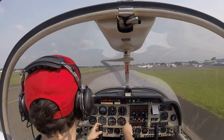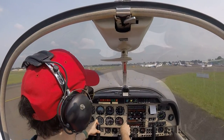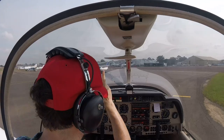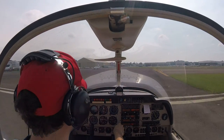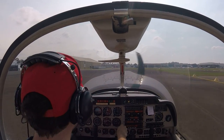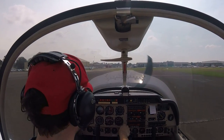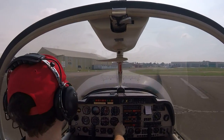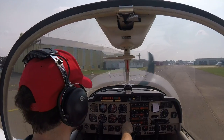Ground, India Sierra November is clear of runway right, request taxi to parking. India Sierra November, taxi to parking. Cessna Kilo Sierra Sierra is on Lima, request taxi via Alpha, Charlie and Echo. Taxi as requested, Alpha Charlie Echo, Kilo Sierra Sierra. Uniform, request taxi for circuits, information Delta. Taxi via Alpha, Bravo to Bravo on the Bay.